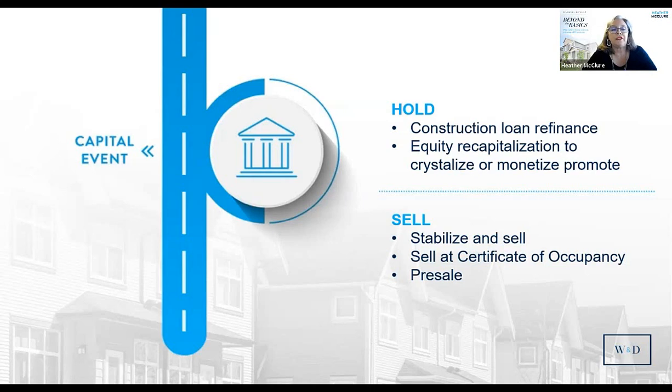As a final note, we recently advised on a platform level investment for a client who historically has acted as a merchant builder, but now has decided that they'd like to have the flexibility to hold long term after their initial pipeline is developed. And so we have helped them identify that capital.